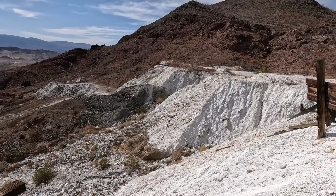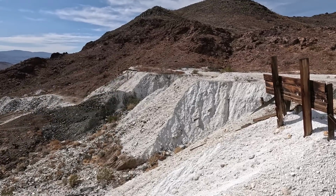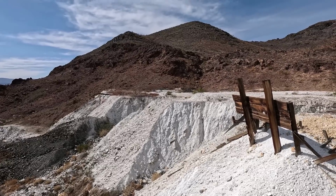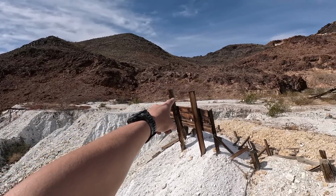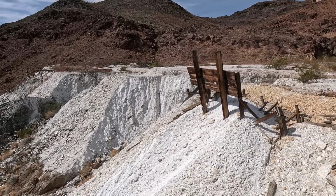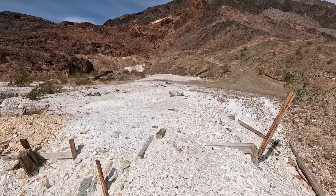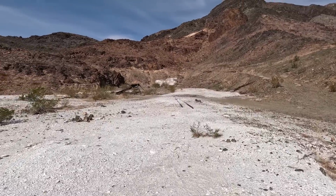Yeah, you could really see just how extensive and how tall this pile is. So I'm sure there's got to be at least, gosh, at least 1,000 feet of underground workings here, because it expands all the way over there, and it's just super, super deep too. You could see at least 40-50 feet deep in places. So this has got to be quite the extensive mine here.